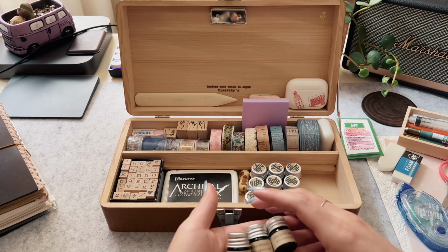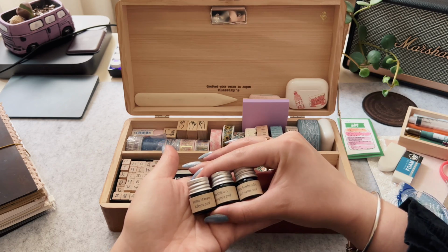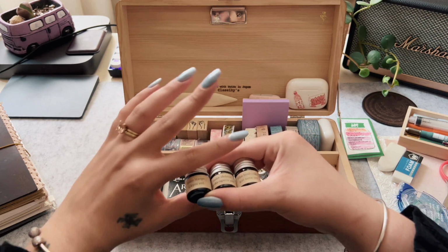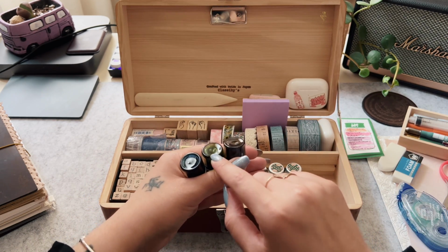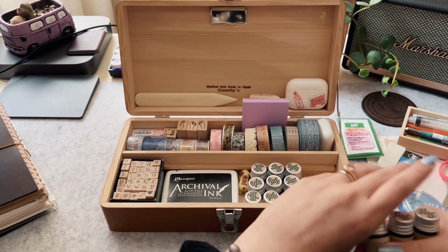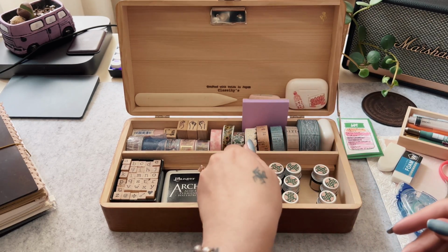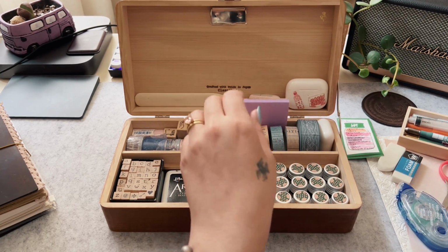I also love how beautiful and elegant it looks on my desk as well. It's a very beautiful piece and well worth the money for me. I really like this box, as I mentioned earlier. It really is my favorite stationery thing. I really love how all my little analog things can be in one place.